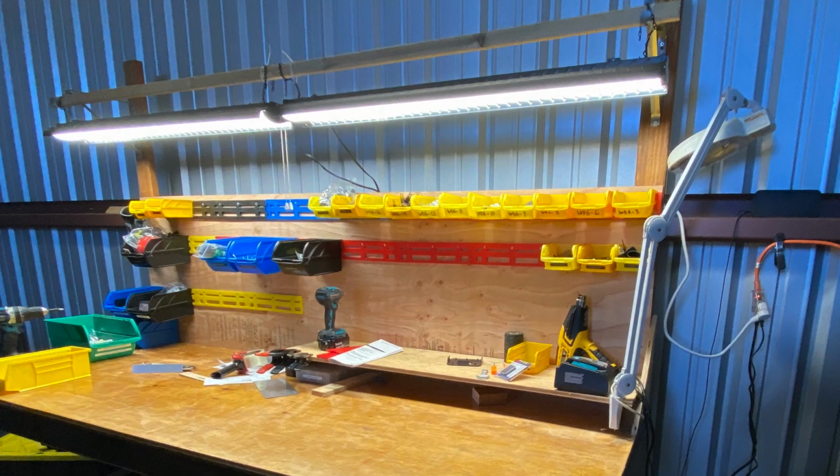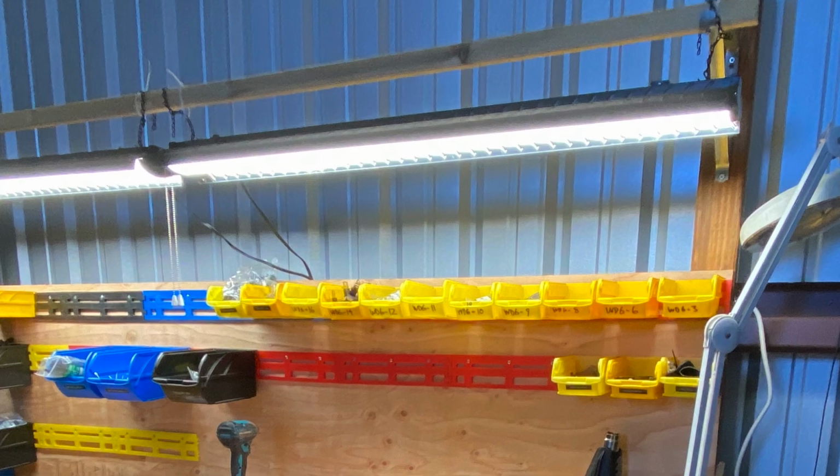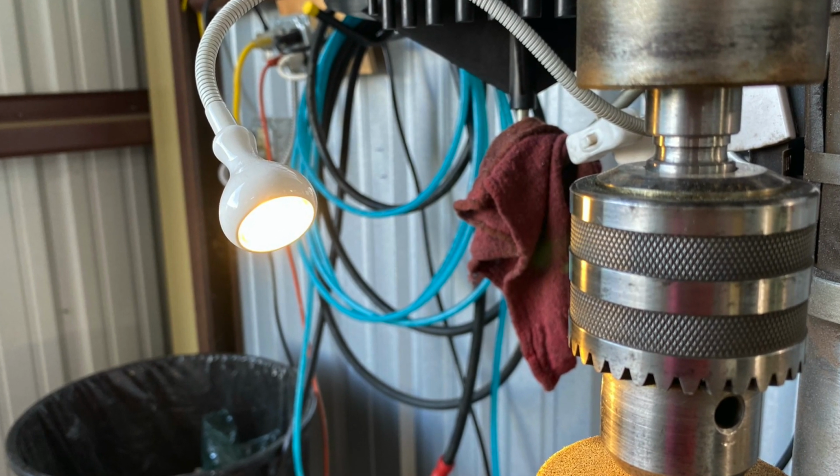Something I don't think we've talked about is good lighting. Really important to have good lighting in your shop. LED lighting now is so inexpensive. Have a combination of lots of lights on the ceiling and then lights that you can move around to get the lights in the direction you need it when you need it.